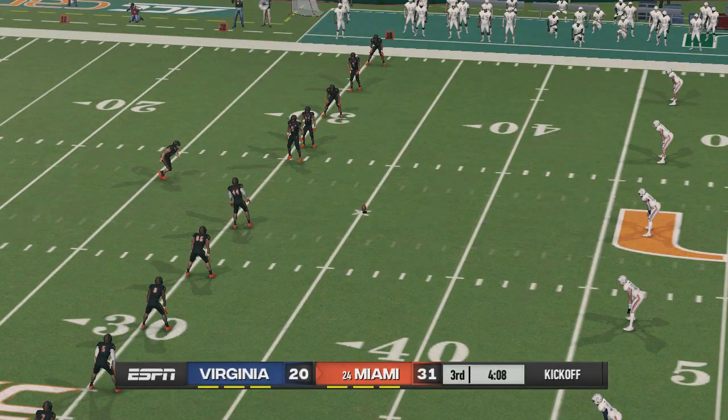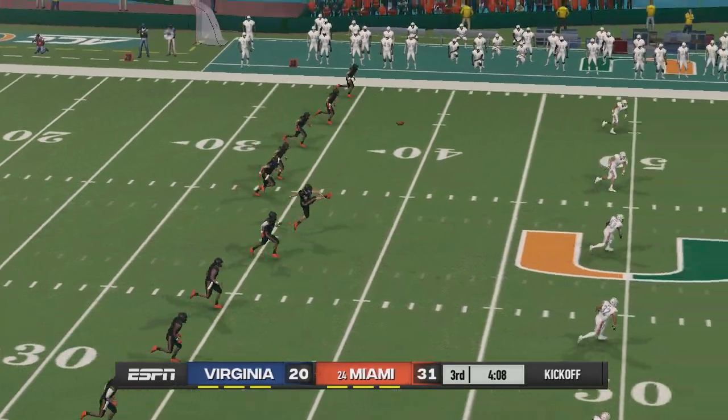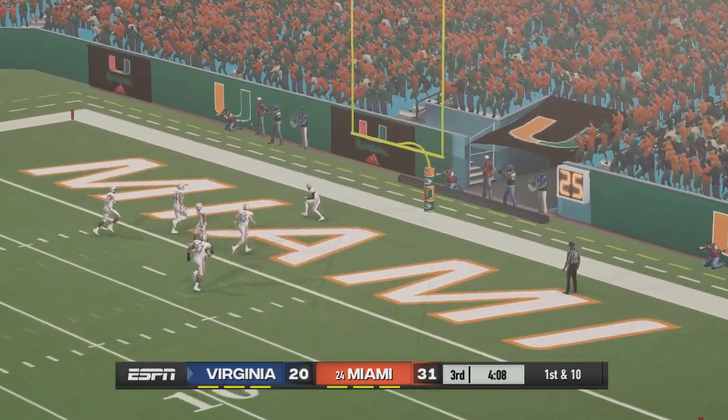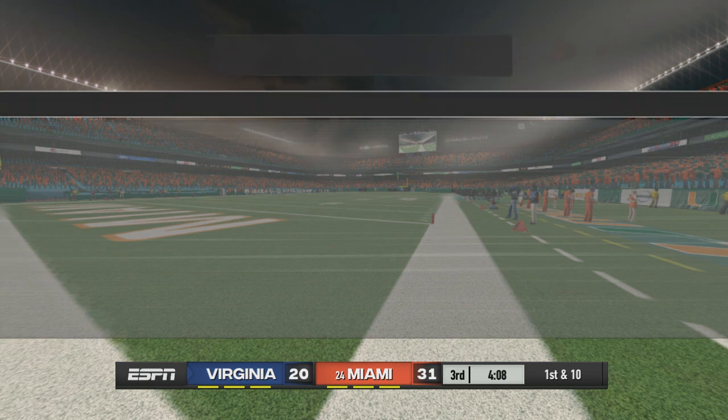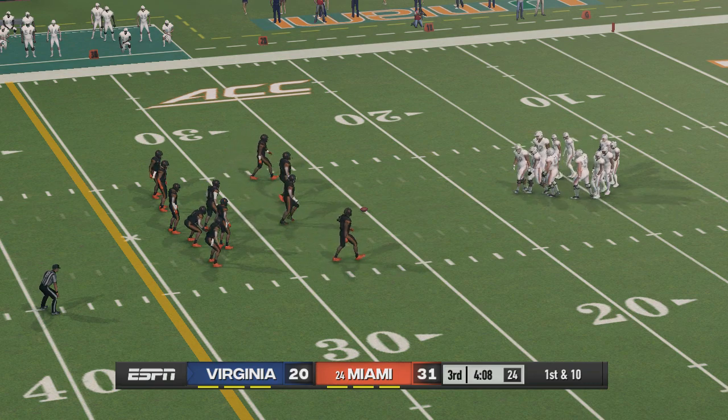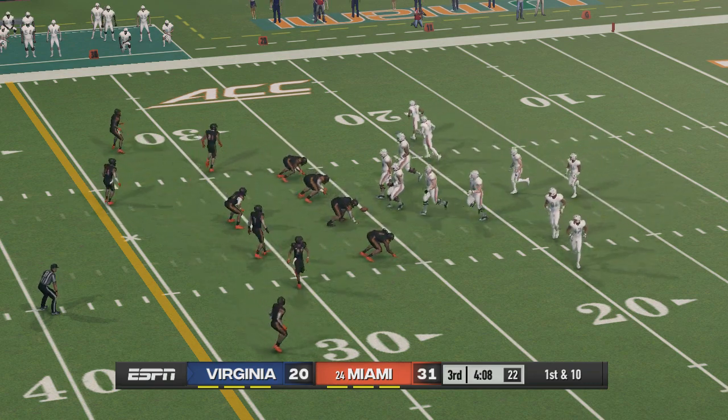Looks like they're ready for the kick. He just drills this one. And it sails out of the end zone for a touchback. Virginia's a team on a mission right now, it appears. They have put up 20 points in a row. They ran the ball very well on their last drive, and it resulted in six.